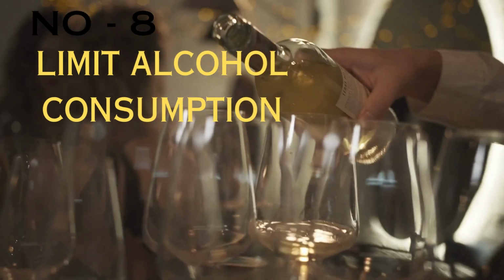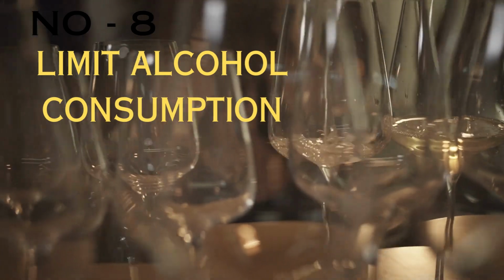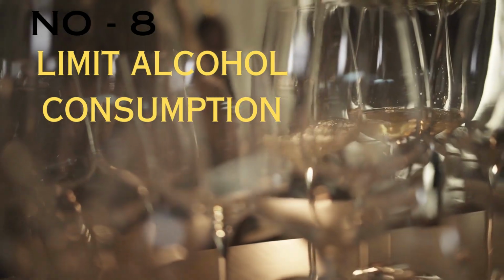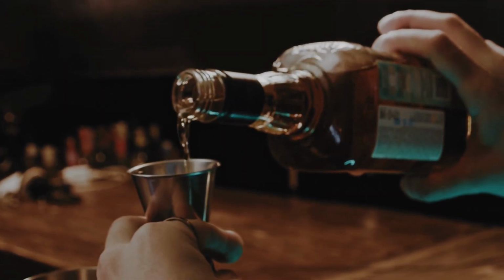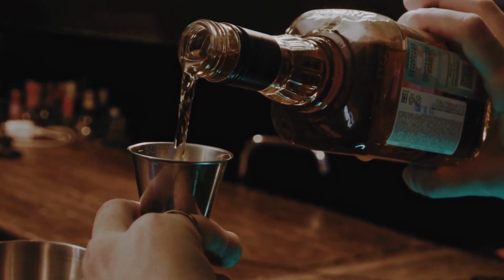Number 8. Limit alcohol consumption. If you consume alcohol, do so in moderation or consider eliminating it. Alcohol can contribute to liver damage and exacerbate fatty liver.